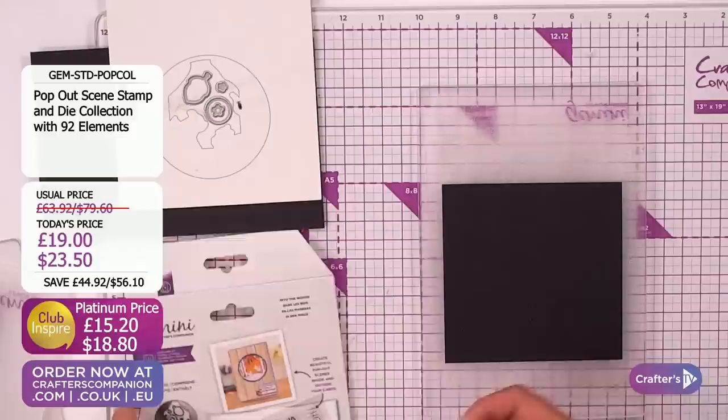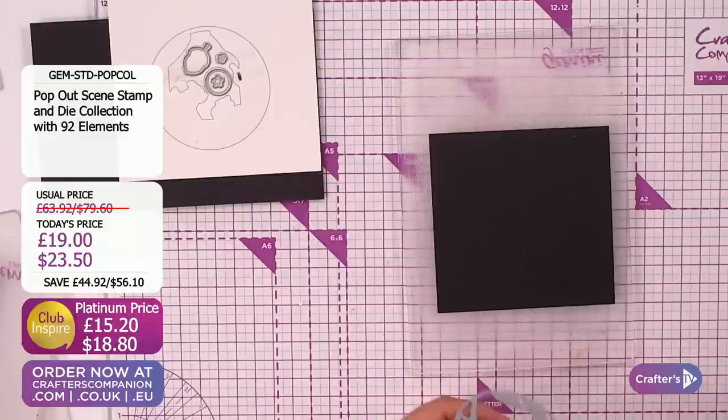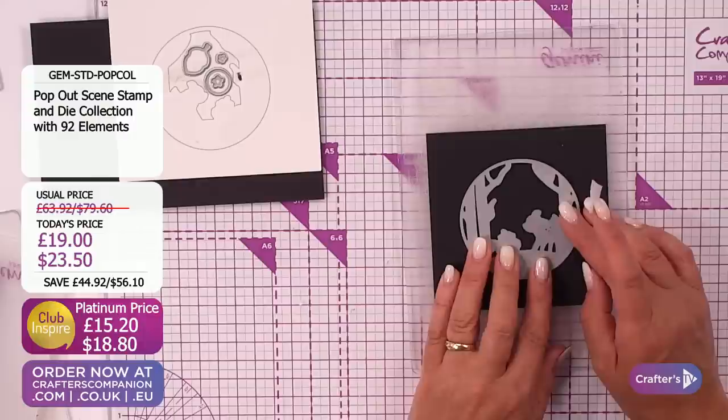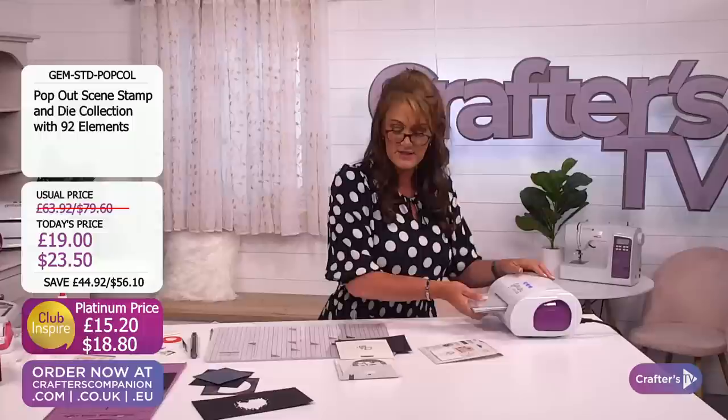Okay, so the first one we're going to do is use the Into the Woods collection. You've got the lovely little deer and the squirrel and the trees, and then you've also got the stamps. We're not going to use those stamps, put those away, we're just going to use the die. 4.5-inch square of black card. I can put this, try and make that as central as I can, so I'm just going to eyeball it there. Now this is waste, so that's where I'm going to put my tape. And then we can run that through our die cutting machine just as we normally would. So that's going to go through there.